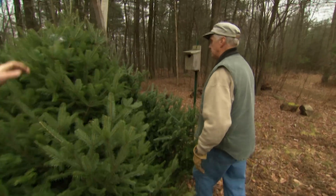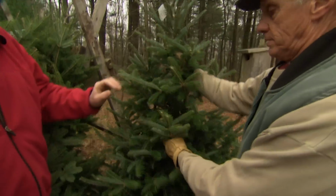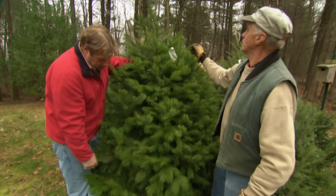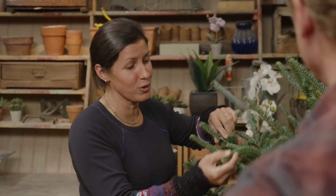There's all different kinds of firs at that farm. So there was Douglas firs, Fraser firs, Concolor firs, and balsam firs. And I have to say, firs are my favorite for Christmas trees for a couple really important reasons, like their branching structure, their stiffer branches. I love the color, that dark green, beautiful branch, and the underside has that bluish tone. Right. So I'm a fir person.